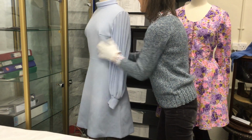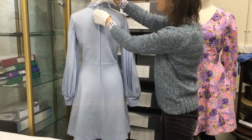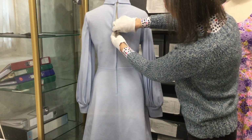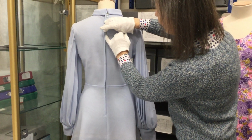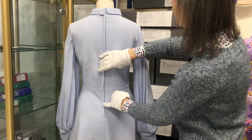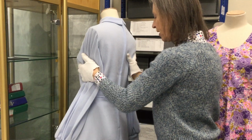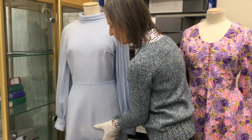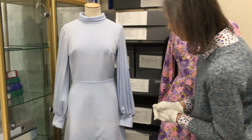Helping me date it is the fact that it has a little metal zip at the back. Nylon zips came in around the late 60s, early 70s, so we have a metal zip, but at least this one has been tinted the colour of the dress. A little hook and eye at the top secures the little rolled collar. So quite an attractive little dress, but as I said, not very comfortable to wear.